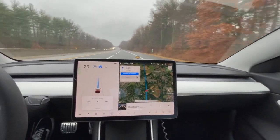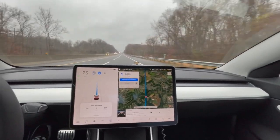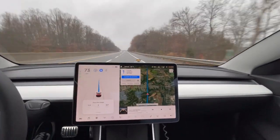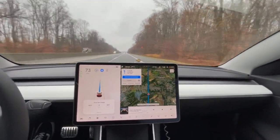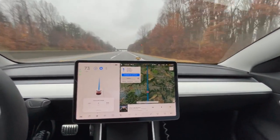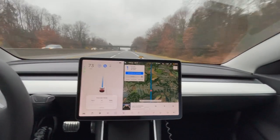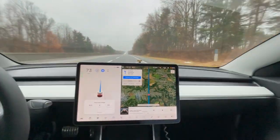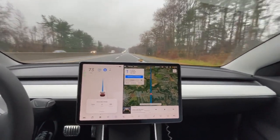I don't know what it's going to do when we get to an interchange or have to get into a certain lane. But if I'm not too busy, I'll try to videotape it. So far, it's working pretty good. It's very smooth. It seems even smoother with the full self-driving package than it does on basic autopilot. I don't know if I'm just imagining it or not, but it definitely seems like a level up just driving on the highway with the full self-driving package. But again, maybe I'm just imagining it.